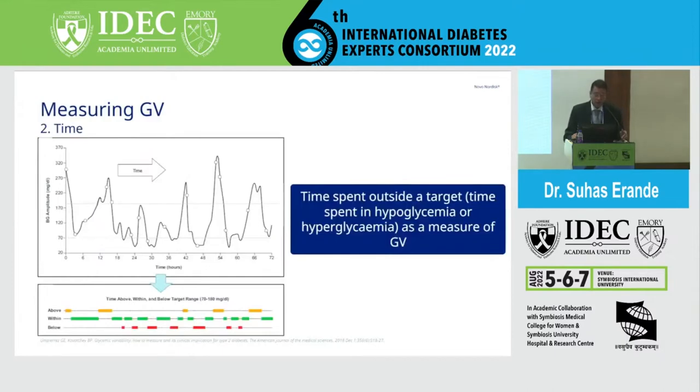So this is measuring the GV. I have told you this is the time measurement. So when the patient goes up, it has been plotted yellow. Then the patient is in normal range, that is green. And the patient goes low, that is plotted as red. In fact, there is a color coding for every CGM system and most of the colors.